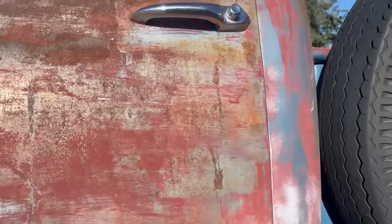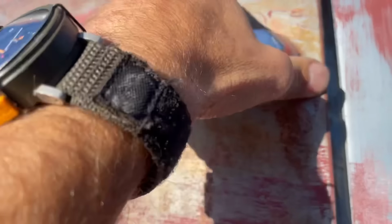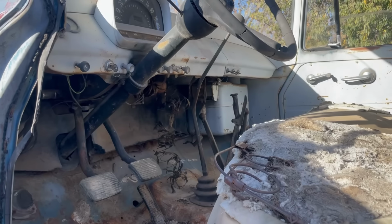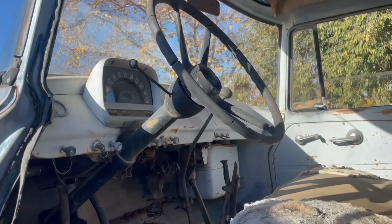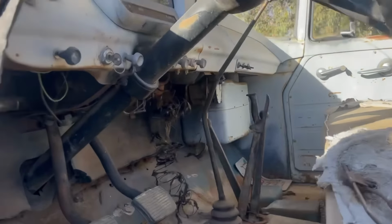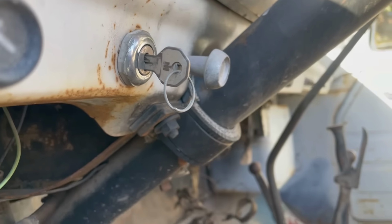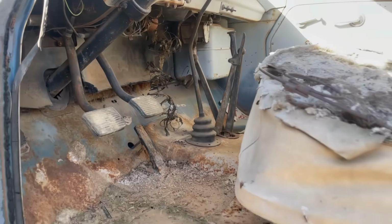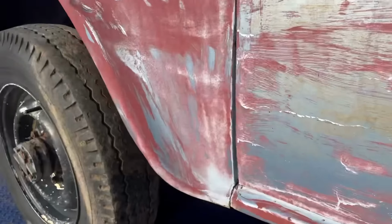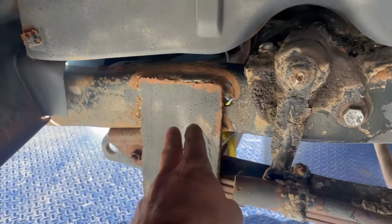So it's just kind of cool. Obviously they used these in a Scout 800, which came out in like '66. But that's a Scout 80 steering wheel. Kind of cool. And I love this. I know I showed you it before, but the original IH key. This thing needs like a ton of lube. I'm gonna cut this plow mount off.